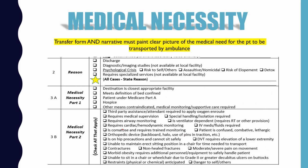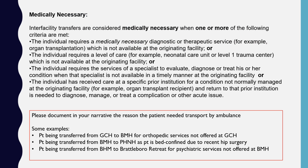So MedNec, so this reason. And some examples that we're losing to Medicare and Medicaid are, they pay these people bottom dollar. And they look at a list and they say hospitals can do this.